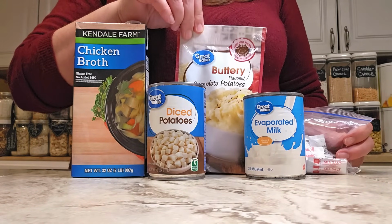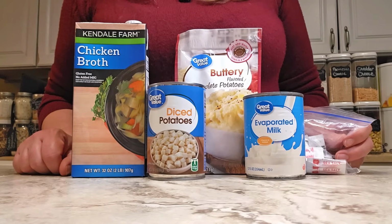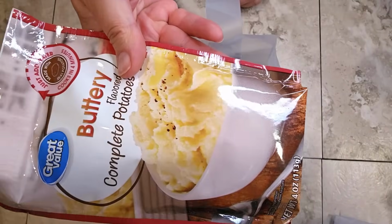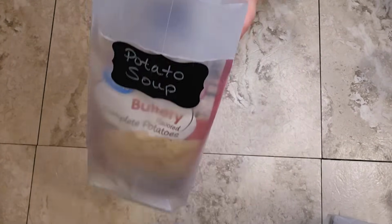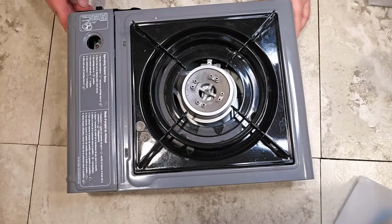But keep an eye out for certain ingredients that aren't going to have as long of a shelf life as others. Let's get this put in the bag. I'm going to add my carton of chicken broth, my can of diced potatoes, my can of evaporated milk, my packet of mashed potatoes, and of course my salt and pepper. One more meal ready to go on the pantry shelf. But you guessed it, we're not going to put it on the shelf today. We're going to cook it up and see how it comes out.